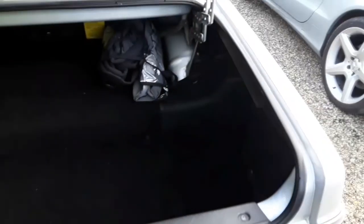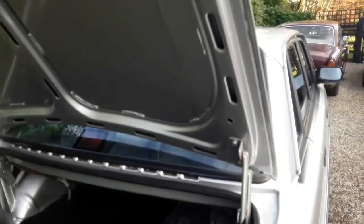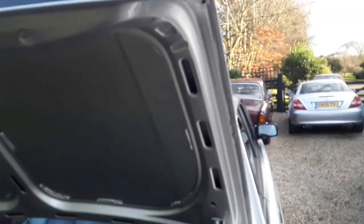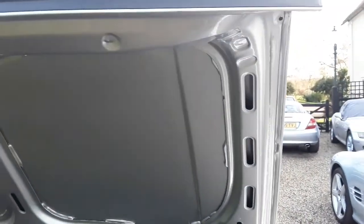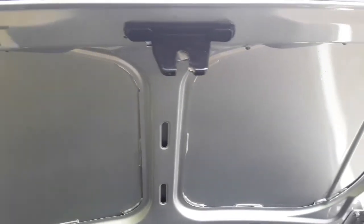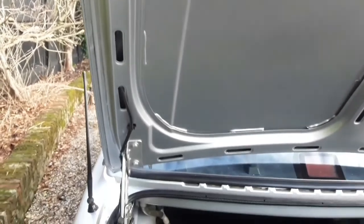Have a quick look at the boot while we're here. Let's have a quick look inside the boot lid. Sorry, it's a little bit out of focus because the light keeps changing, it confuses the camera lens. No corrosion inside the boot lid of the car.